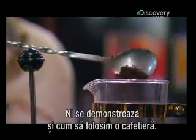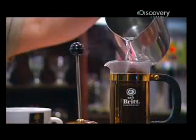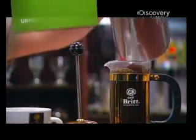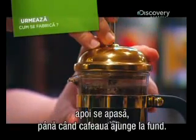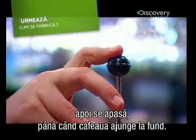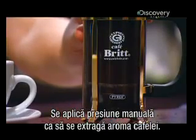The barista also demonstrates how to use a French press or cafetière. She adds boiling water to the coffee grounds, then pushes them down to the base. Again, she applies pressure, manually this time, to extract the coffee's aroma.